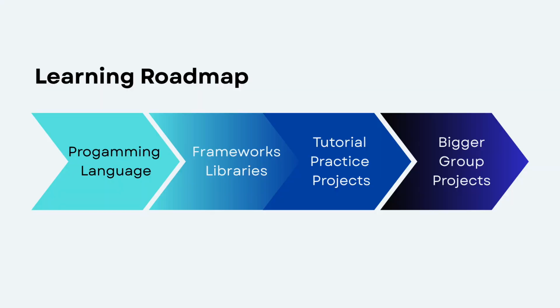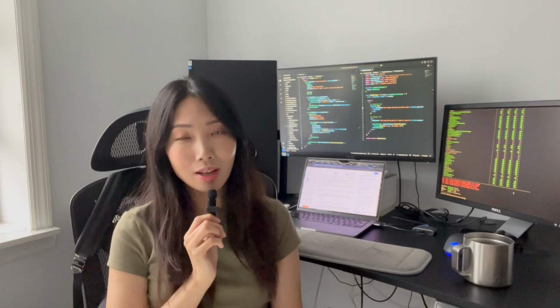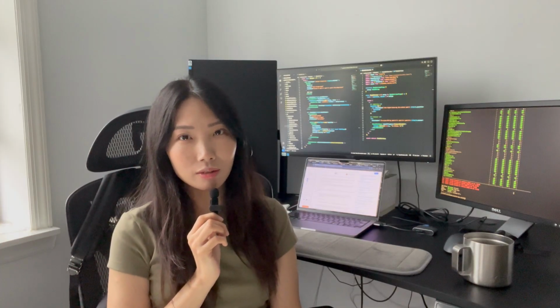This is a structured roadmap for beginners who want to become developers without going back to school or paying thousands for a bootcamp. You can follow this guide part time or full time, depending on your schedule. And it's based on everything I learned from bootcamp, job prep, and my real world experience working in tech. Let's get into it. Before we dive in, let's check something important.